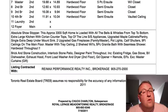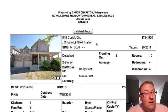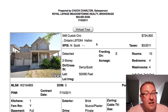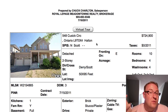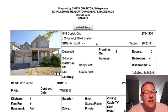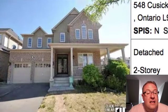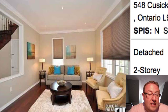I talked about this one before, is the fact that, you know, the same model sold on Scott on Busier Street, nicely upgraded. Like one of them was like 620, one was 640. So it's tough to justify as a 720. Okay, so 548 Cusick, 3,400 square feet, 724.9, and so you've got certainly nice features inside.